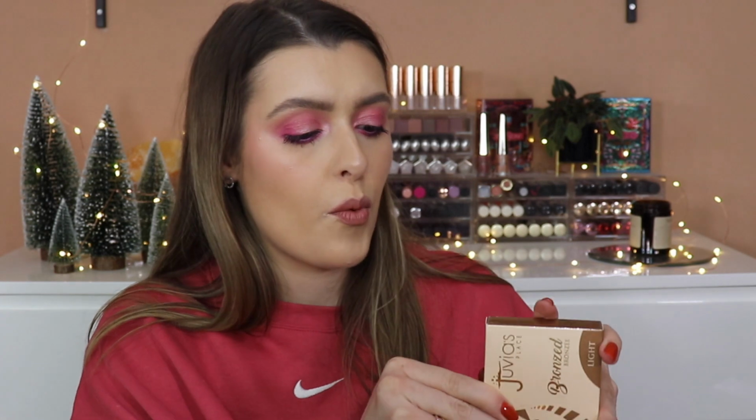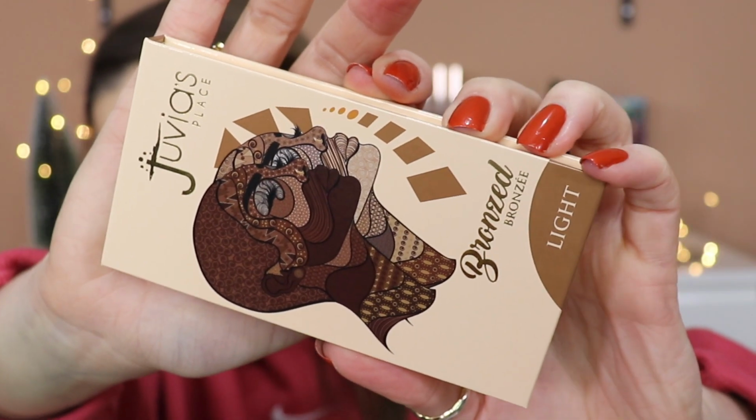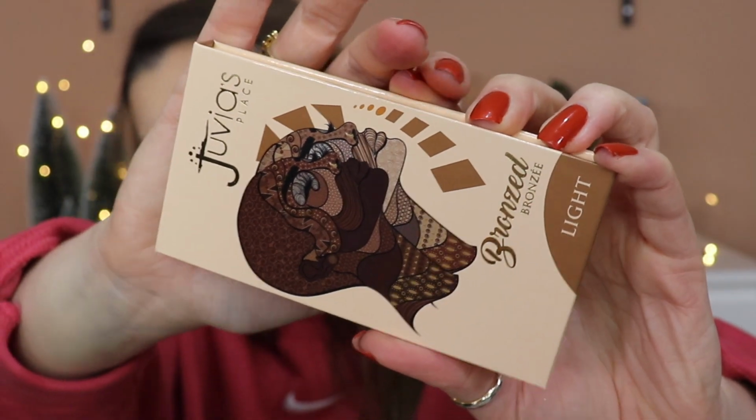I then picked up one of their bronzing duos, if I can get my mitts into it. This is what the bronzer palette looks like, similar to the blush palette. Really beautiful artwork on these, I've got to say. I've got mine in the shade Light. I think there were about 4 or 5 of these. I think it was 5.